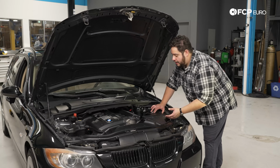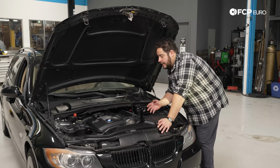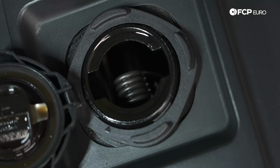If it's easy to check, pull the air filter inside of the air filter box, take a look at the condition of that. If the vehicle is equipped with a dipstick, pull the dipstick. If the car has an easy to access oil fill, go ahead and pull the oil fill.